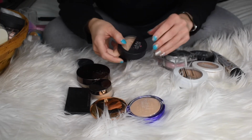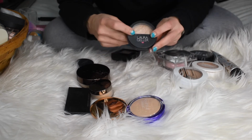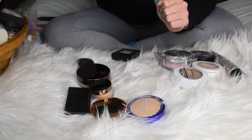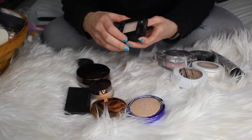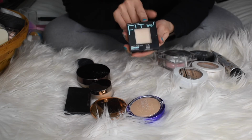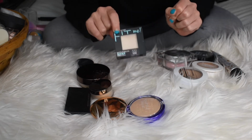Next, I have this one from Laura Geller. This is the Baked Balance and Brighten Foundation in Fair. I am gonna hang on to this one because this one I can pull off on my skin tone. Next, I see the Maybelline Fit Me Powder. This is the Matte and Poreless. And I really like this little powder. I like this one a lot better than the Fit Me Loose Setting Powder. So I'm gonna hang on to this one.